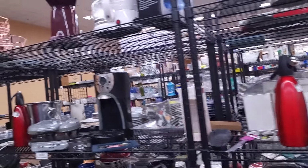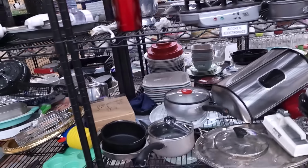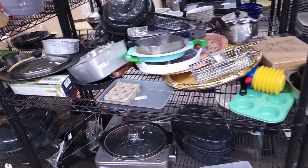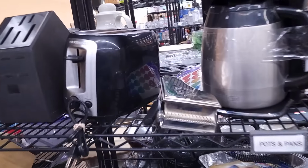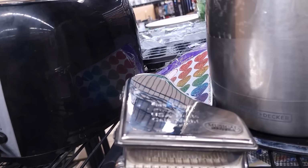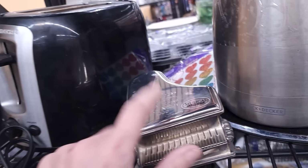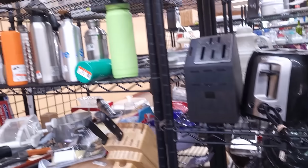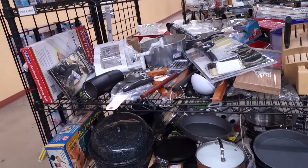Small appliance aisle. We always give a little quick run through just to see what might have ended up over here. Las Vegas, USA hosts Gala Night 1999. If it didn't have that, that would be a really cool little piano. Okay, yep, nothing over here.